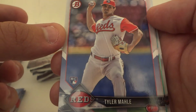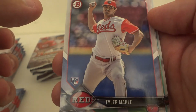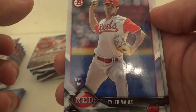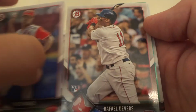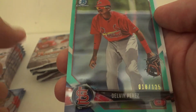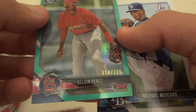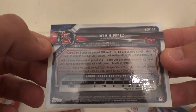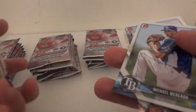So now we got Tyler Mahle, and he's in the Players' Weekend jersey. I believe that's what that jersey is, unless they airbrushed it, because Topps and Bowman are good at doing that. Rafael Devers. So we got a Delvin Perez refractor, and that's numbered 18 out of 125. That's pretty cool. I think this is something new they're doing this year, is putting the serial number on the front right there instead of the back of the card, like they usually do.